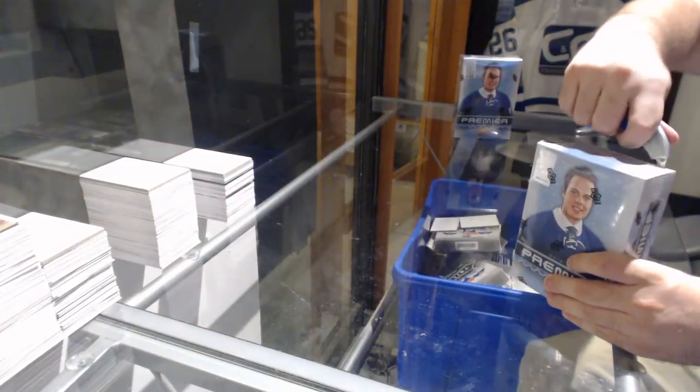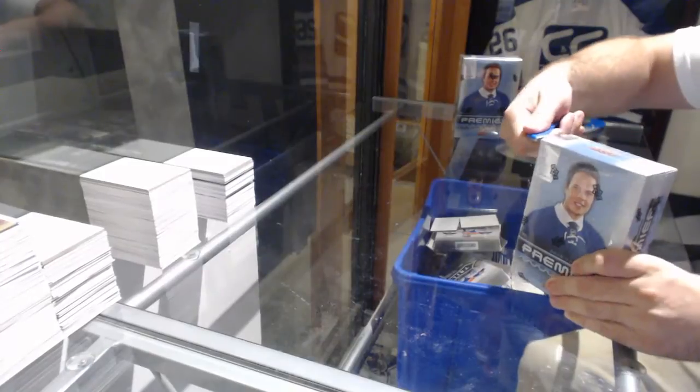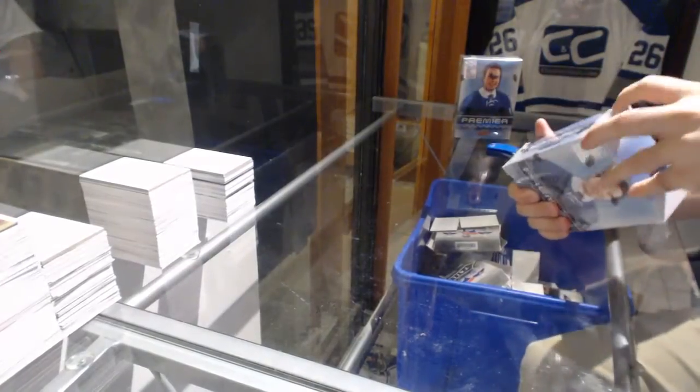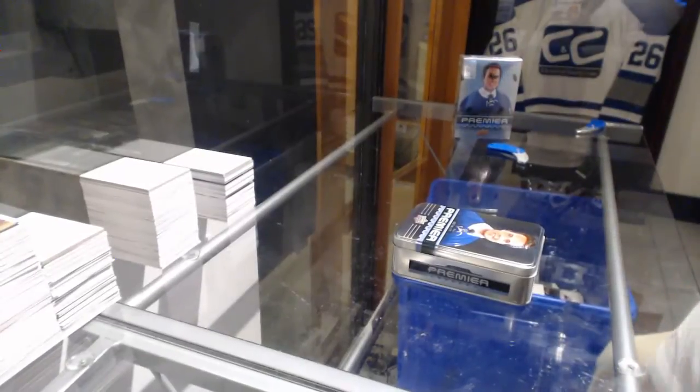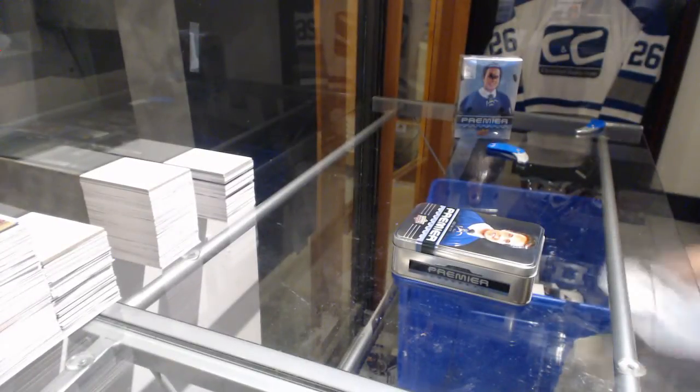Here we go. Starting off CNC break number 7774. We have the two box double up of Premier 1617.